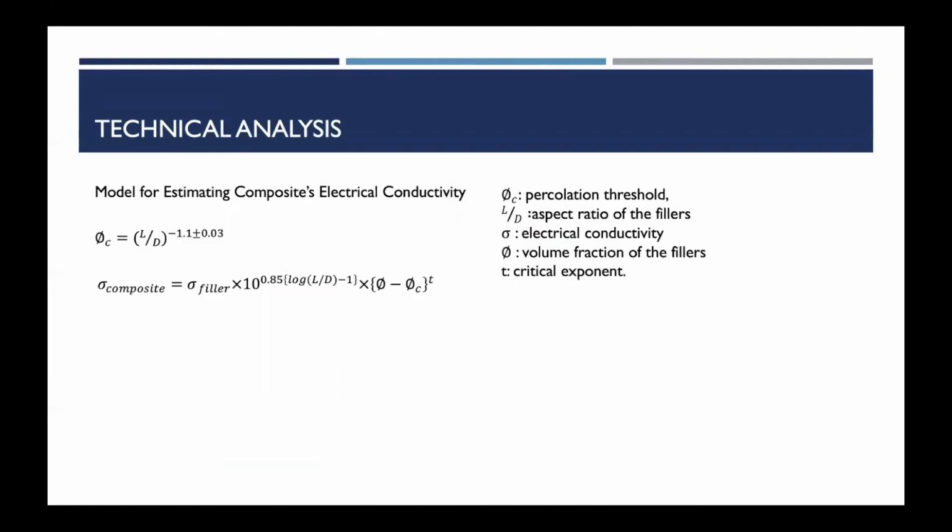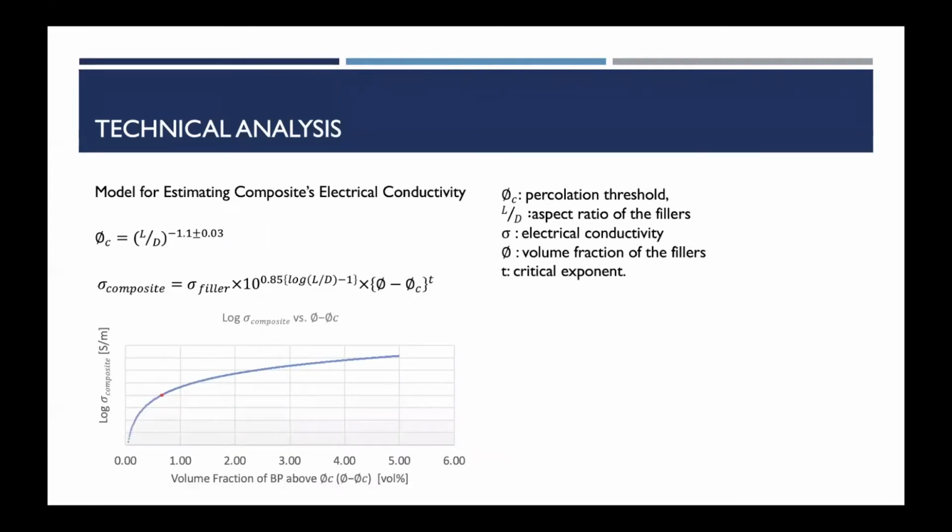In order to predict the electrical conductivity of the composite bipolar plate made with bucky paper without conducting an experiment, a numerical model is needed, which is shown on the slide. This plot illustrates the predicted correlation between the volume fraction of the additional bucky paper above percolation threshold and the conductivity of the composite in logarithm scale. The optimum filler content is reached at 2.4% of volume of bucky paper. That corresponds to an electrical conductivity of around 81 siemens per centimeter.